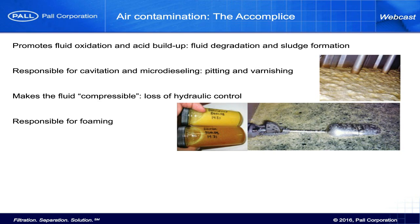So in the case of hydraulic systems, where the goal is to impart pressures directly into moving components, you end up spending energy basically compressing air. So you lose controls, you lose the ability to fine-tune operations and flow rates and so forth. Overall, you lose the operability of hydraulic systems that way.